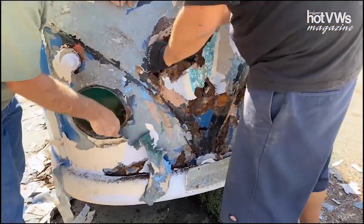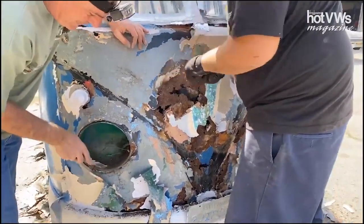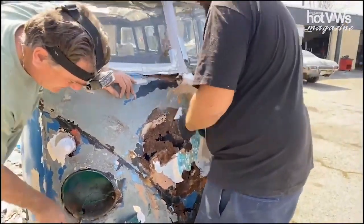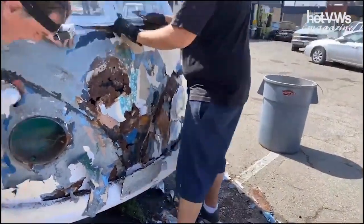Battery's still plugged in, so don't hit any wires yet. I just pull out the headlight bucket and put it over there to save it. It's got a decent sound. Keep the headlight bucket on, man. Just keep everything on. Oh, it fell off. It's only held on with foil tape.